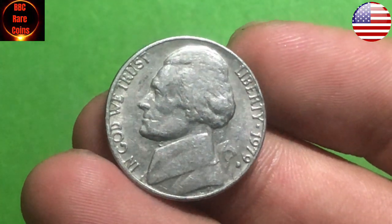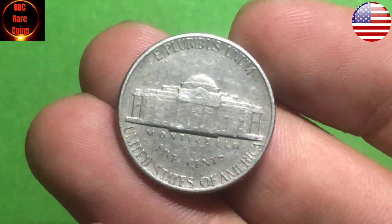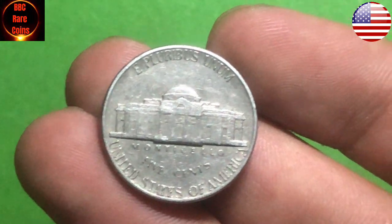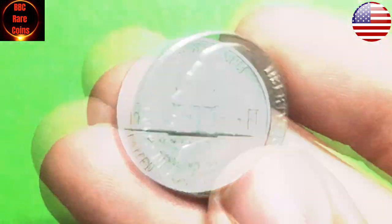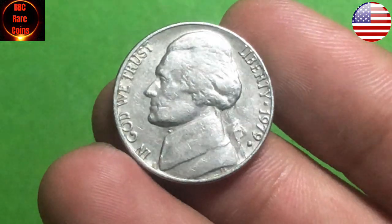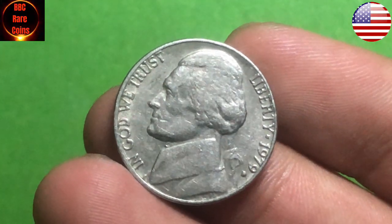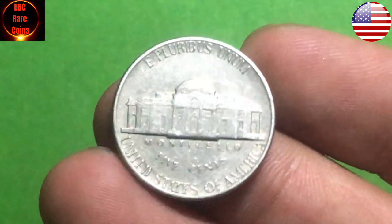That change jar? That old drawer? Your childhood piggy bank? They might just hold one of the rarest nickels in history. So next time you get change back, don't be too quick to spend it. Look closely. You never know. Your next nickel could be worth tens of thousands. 1979 Jefferson Nickel, $66,000. Check your change. Treasure might be closer than you think.